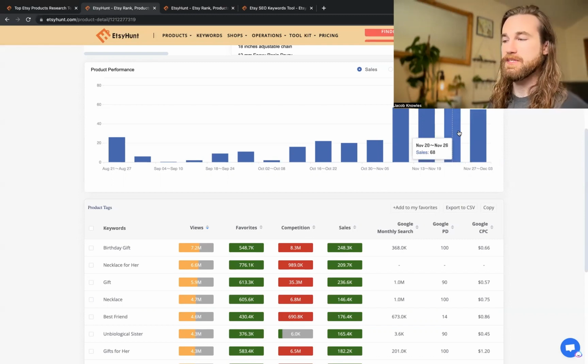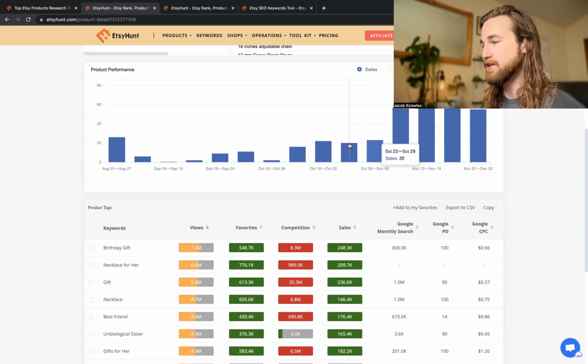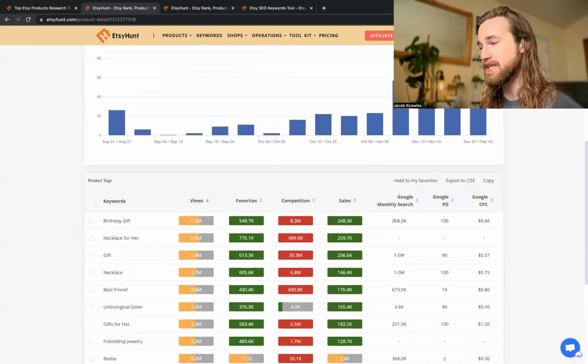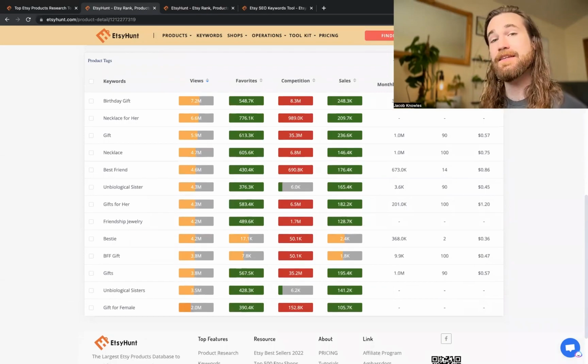And of course, part of this was because Q4 came up around the end of October. You know, people start getting more serious about shopping. So that could have been part of the reason why this started selling so well. And again, when you're on a specific listing page, you can scroll down and you can see the tags that they are using.